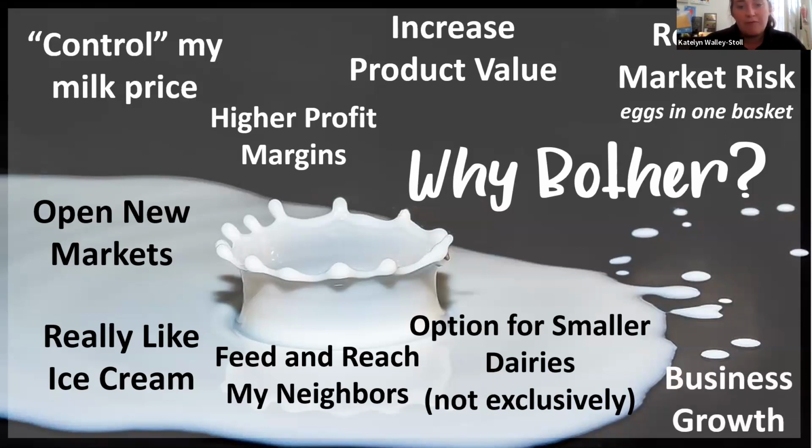Diversification also offers options for you to grow your dairy farm business, because you're potentially having a higher profit margin, increasing your revenue streams, opening up new markets. If there is a place where your farm needs to grow, right? So you need to have more cash available for family living budgets, for example.